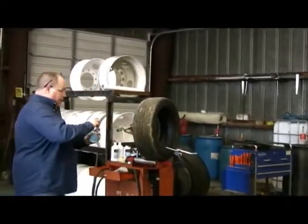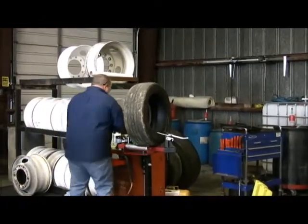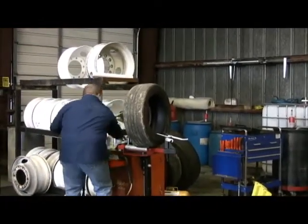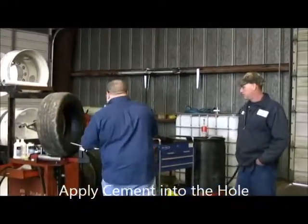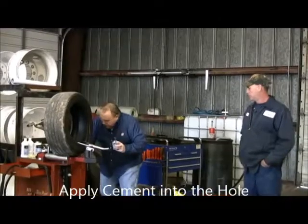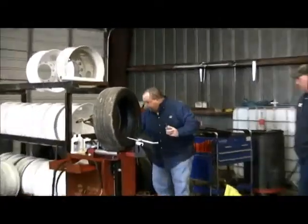It's a fairly routine cement, about 2%. Take your awl and insert it into the hole with a little bit of blue cement on it.